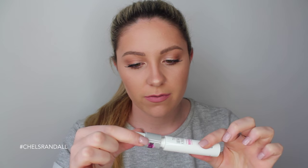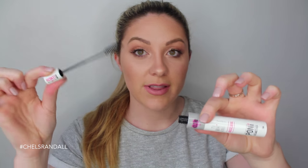Another really cool thing about this is you have the first head, see how it's got two tops to it. You take the first one off and this one is for volume. And then you can take the second one off the top and this one is for length. It's the same brush, so I'll show you. When you take this off, it takes off heaps of extra product. See all that product there? So that's what it means by length.